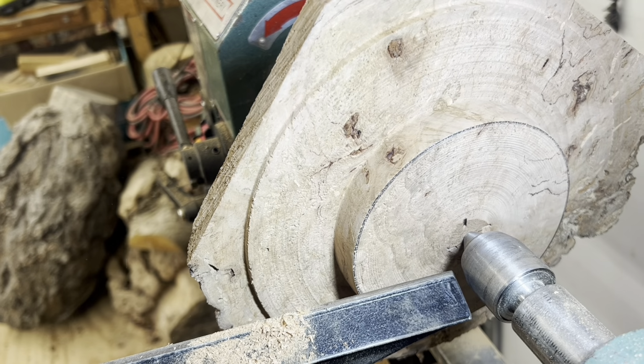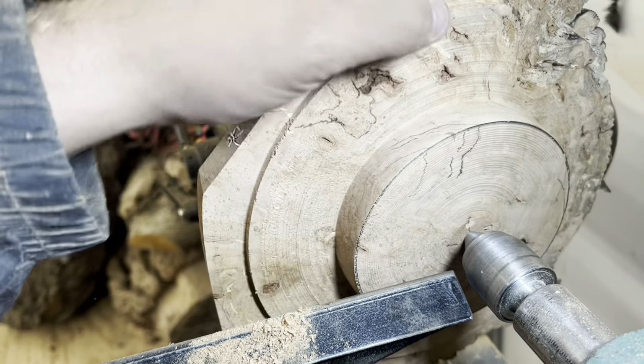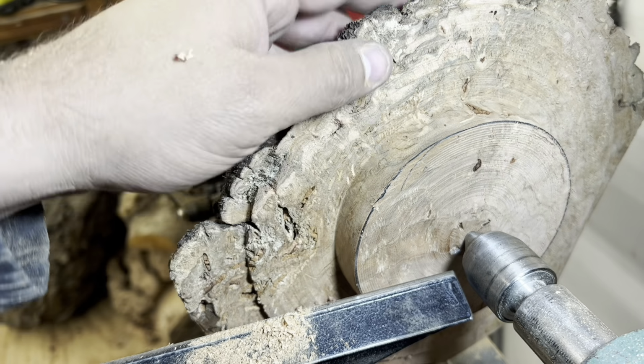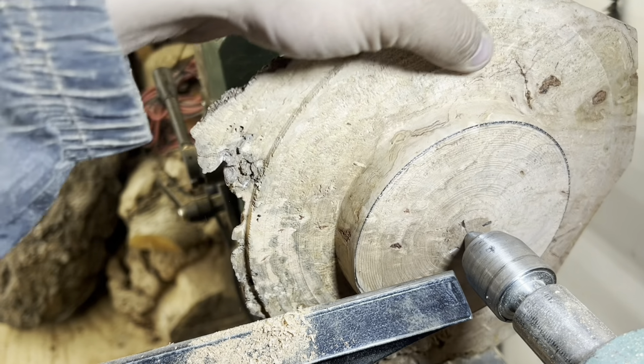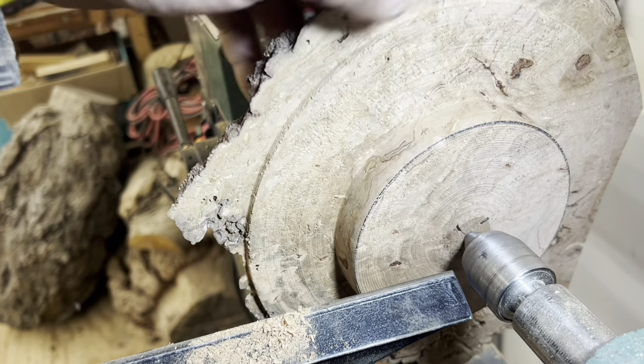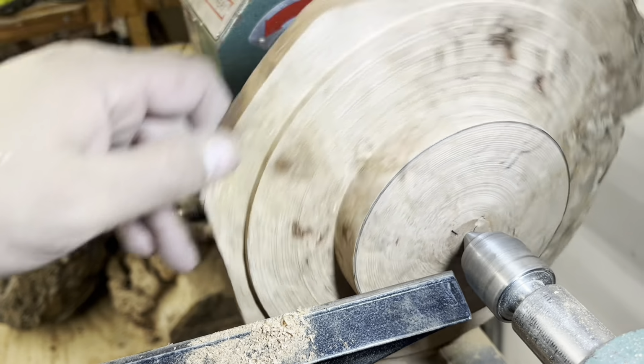The lighting's terrible for the camera. I gotta get some better lights, but this stuff is gonna look so cool because it's actually spalted in here, so it's darker. And out here you get all that feathering and the bird's eye and stuff. Oh, this is a nice piece.